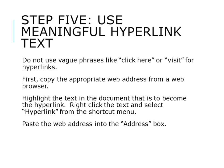Because if you just hit click here or visit, it doesn't necessarily give all of the information that somebody either using a screen reader or is not being able to actually click there. They may not know what that means to click there. You need to explain that to them. And so you should just also get in the habit of having hyperlinks that are meaningful.